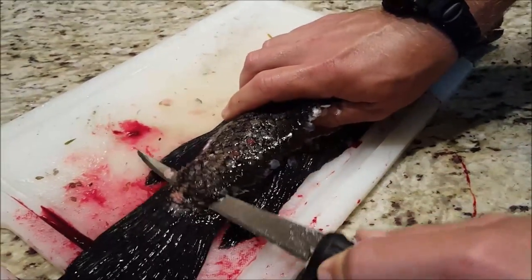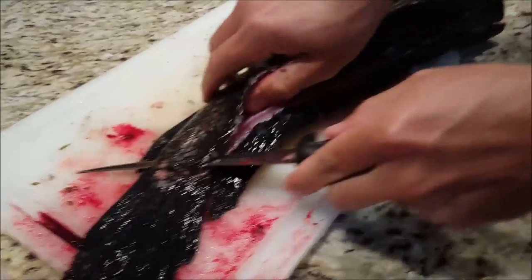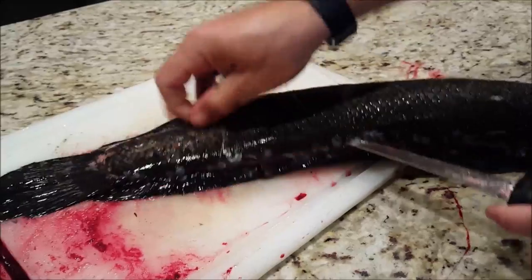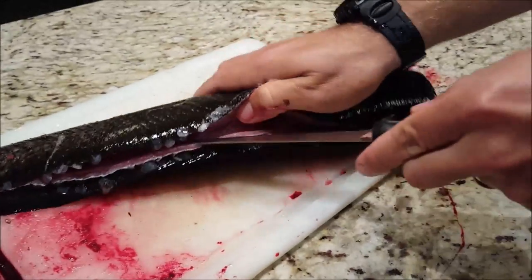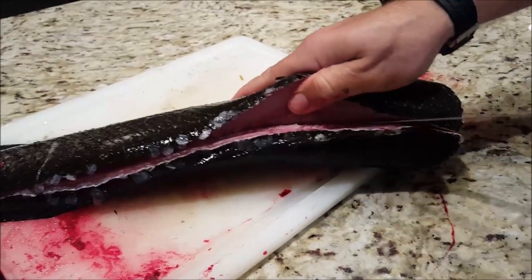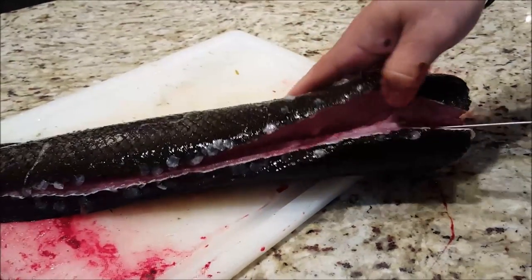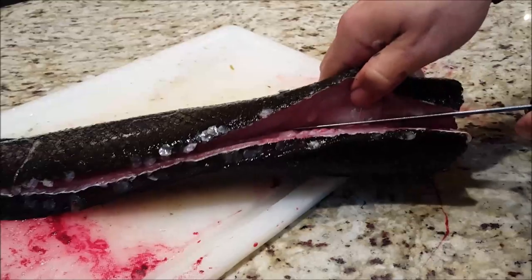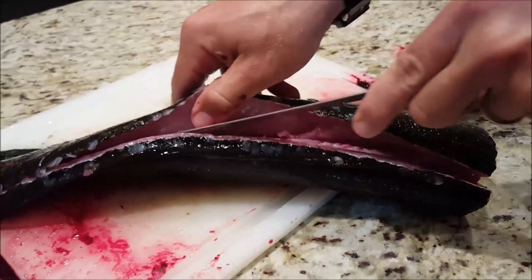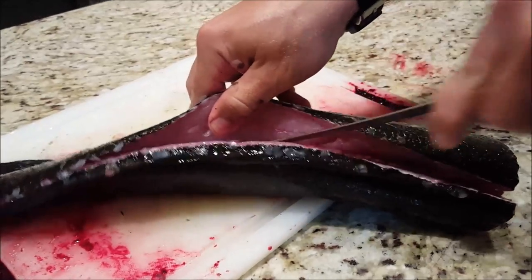I'm going to leave it a little bit there because I'm going to skin this fish, all right? I like to skin my fish when I fillet them. And then what I'm going to do is just follow the backbone along this thing, follow the bones, and cut as close as I can to the bone to get as much meat as I can off of this fish. And you can see it's a nice fillet starting right here, right? Just cut along the backbone there.